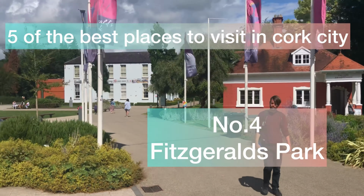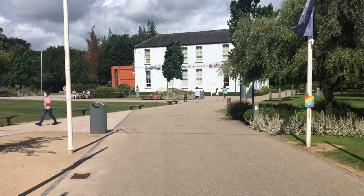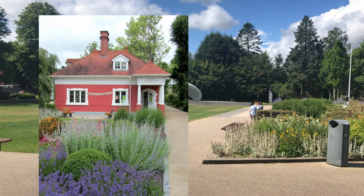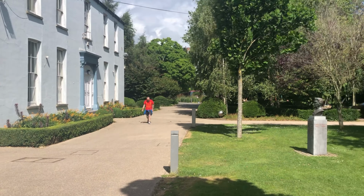Fitzgerald's Park is the original site of the 1902 International Exhibition held in Cork and named after Lord Mayor Edward Fitzgerald. The legacy of this World Trade Fair is this oasis on the outskirts of Cork City, which still features the original pavilion and ornamental fountain from the exhibition era. The park offers a quiet retreat from the hustle and bustle of the city.